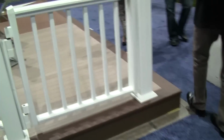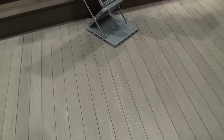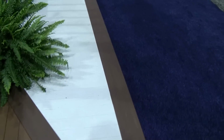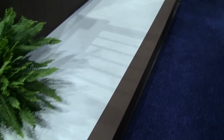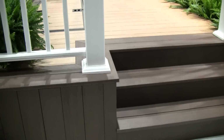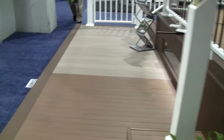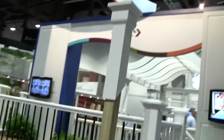Here is their porch flooring. That's the silver oak porch flooring. And this is the Murado porch flooring. This is the oyster color that I like. Nice job on the display they did. At this show, you see larger displays from the manufacturers than you do at any of the other shows.